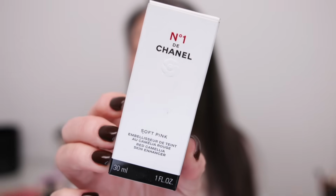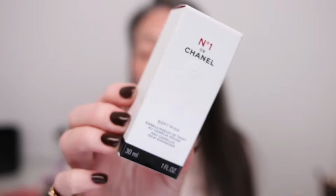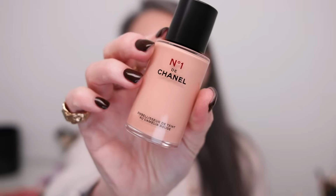And I went ahead and purchased this complexion enhancer from the Chanel No. 1 line. This is not part of the Camélia Futura collection. I don't even think this is new, but I had never seen this before. I got it in the shade Soft Pink. I believe there's 3 different shades, and we're going to use that as primer essentially. So I'm going to start with this Soft Pink complexion enhancer, and it has red camellia extract, I believe.